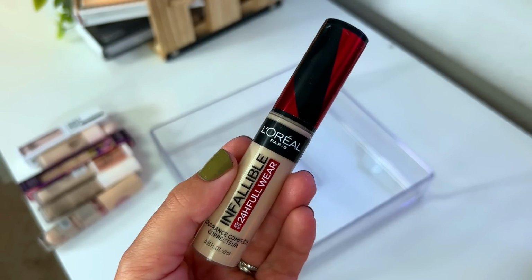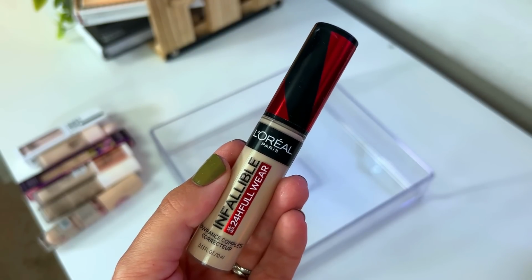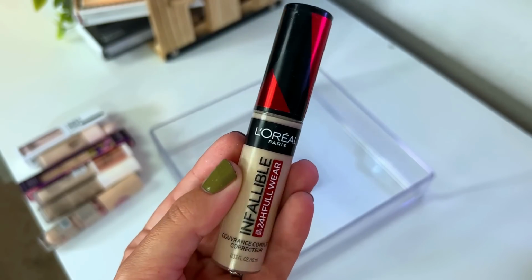I really do love L'Oreal Infallible Wear products, but this one just wasn't it. So we're gonna go ahead and let this one go.